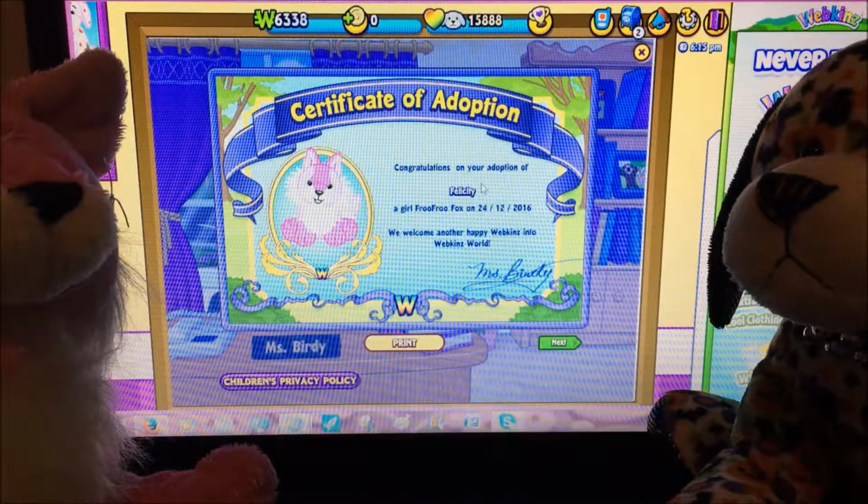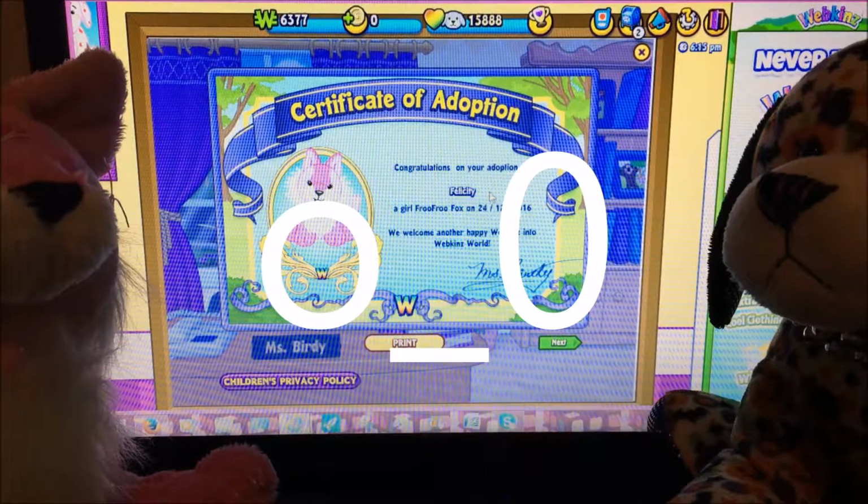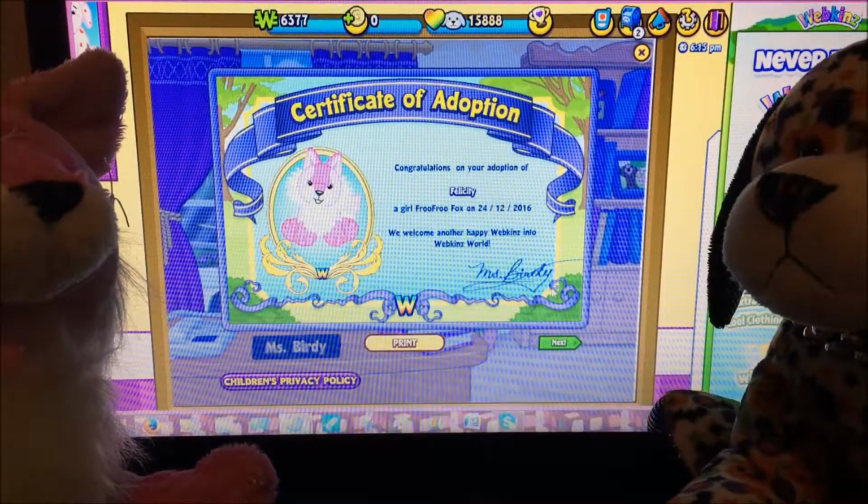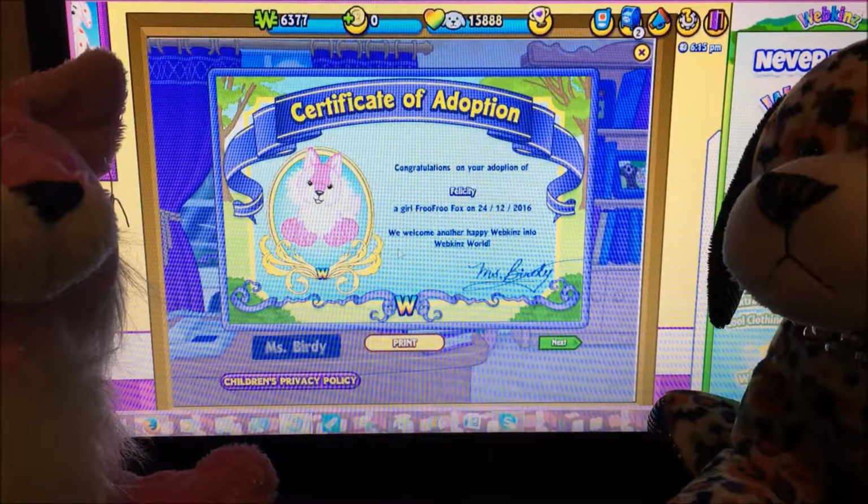Congratulations on the adoption of Felicity, a girl Froo Froo Fox, on Christmas Eve 2016. Welcome to her happy wagon in the Wifekins world. Miss Birdie. She looks so cute online.